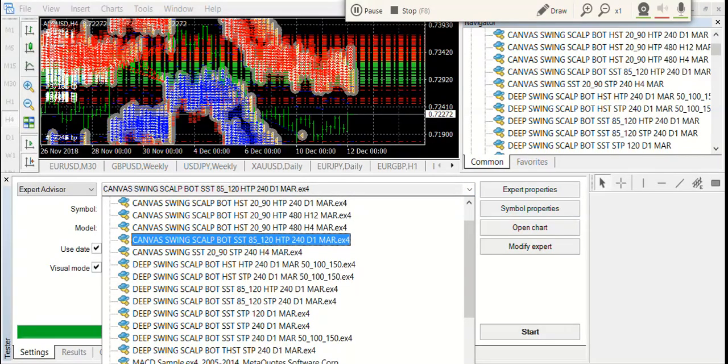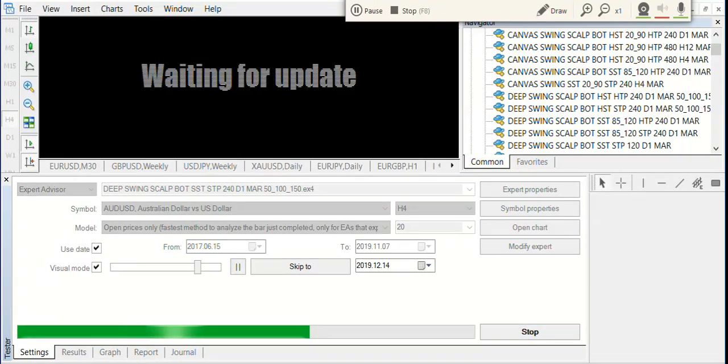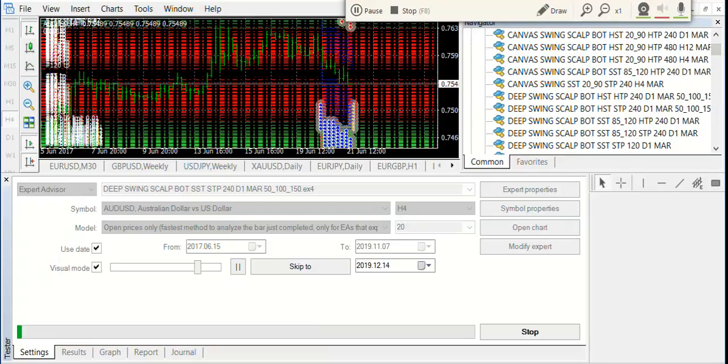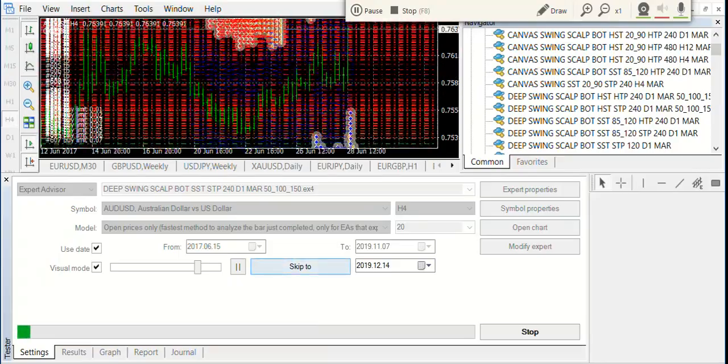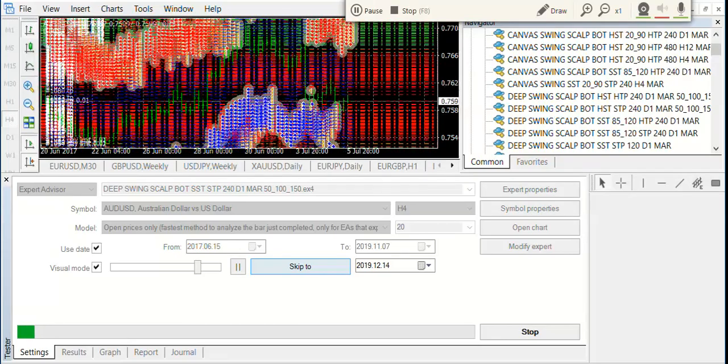So if I go for this, I don't know how deep this is getting in. It's not listed. Here you go. This is pretty deep. That's 50 to 100 with a 150 pip stop. So it's a pretty aggressive system. I think those are just, that could be martingale.